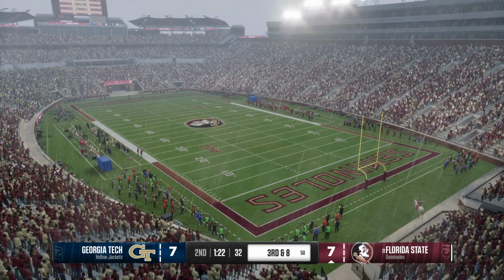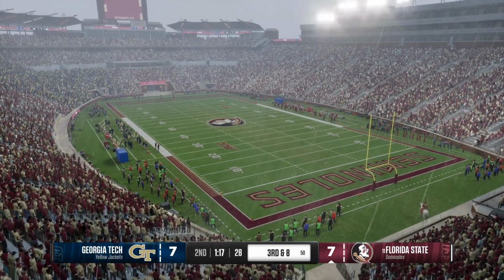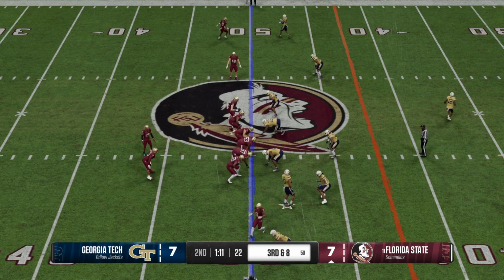I'll say this, man. In college football, you see a lot of bad tackling. You didn't see it right there. That was an awesome job. First off, being there at the point of attack. Once the tight end made the catch, there was no doubt he was going down. Great form tackle.